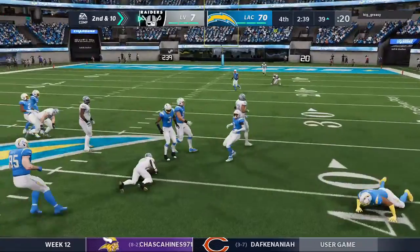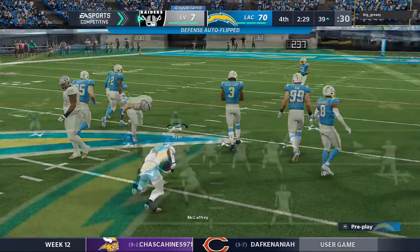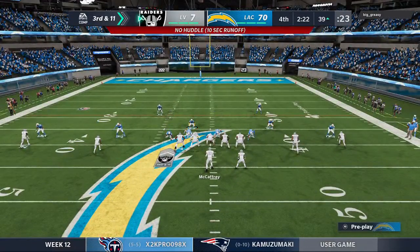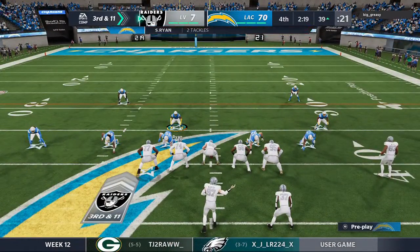Now this one to his running back out of the backfield. And the play goes nowhere. Losing yardage back near the 40 at the 39. It'll go as a loss of a yard, so now they deal with 3rd and 11.